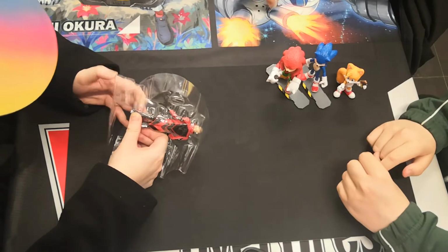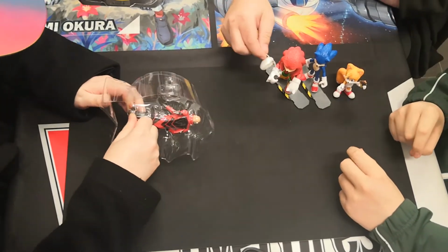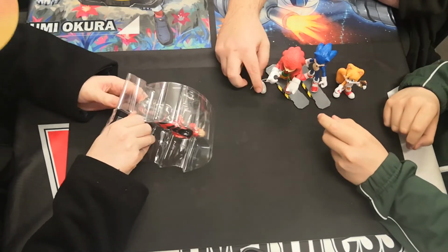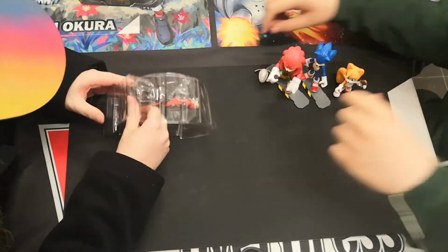Oh yeah, Knuckles with the coffee. With the other two, you have to put a bit of force on. I like his trench coat. I don't know why I want that as a jacket. You know, I was thinking the exact same thing. I was thinking I could wear that. It's very anime.